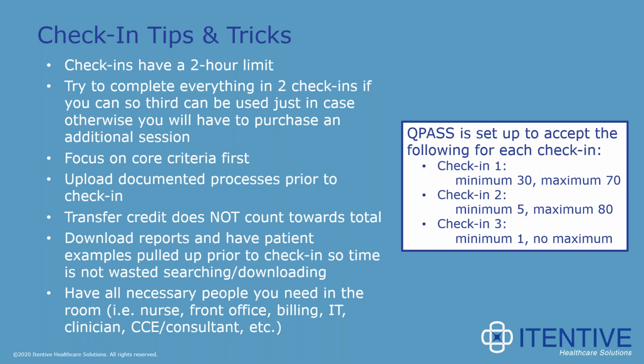So due to the time and component restrictions, this is why we said upload all your documented process beforehand. Also, transfer credit achieved by your EHR vendor, most likely NextGen in this case, which we'll look at later on, does not count towards your total component minimum or maximum. So this means you can mark all of those done and not include them in your total, which is a big benefit. Also, any shared credit, if you're a multi-site eligible practice, is going to be reviewed at one practice and then just automatically marked as met for the rest.